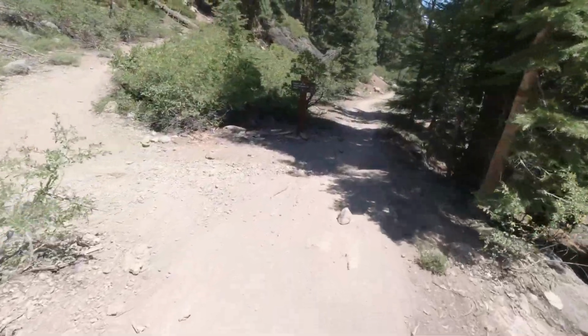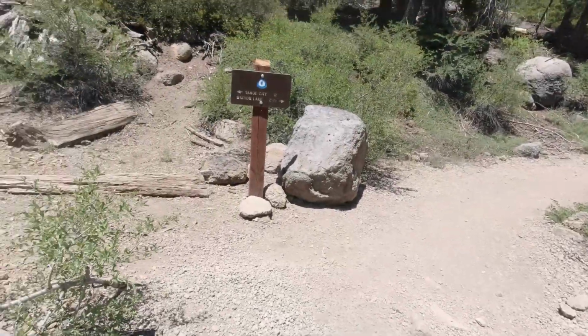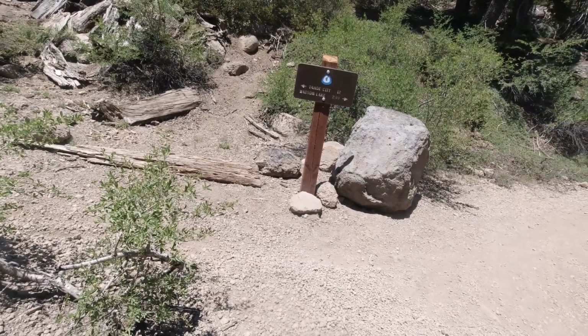Trail junction. Of course, we don't get the nice flat trail. We get the uphill. 2.5 miles to Watson Lake. Coming up on the home stretch.